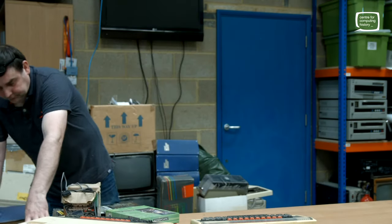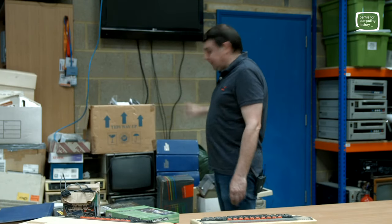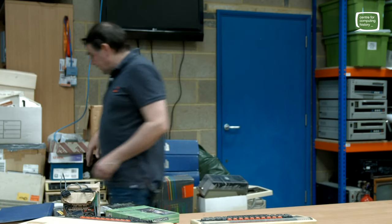So, those Micro User magazines, they will end up probably going on eBay. We already have the whole collection anyway. Let's find another box.